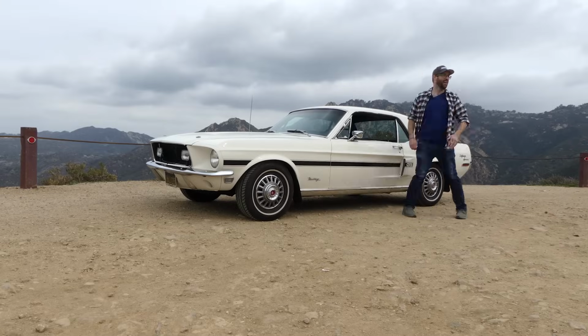What a drive. That is a beautiful cruising vehicle, perfect for some of the beach roads and a lot of this area out here in beautiful SoCal.